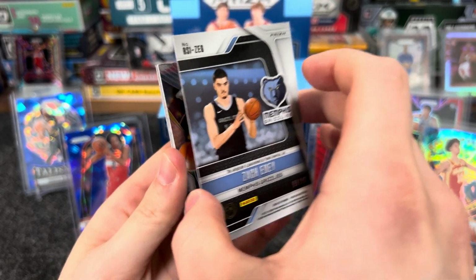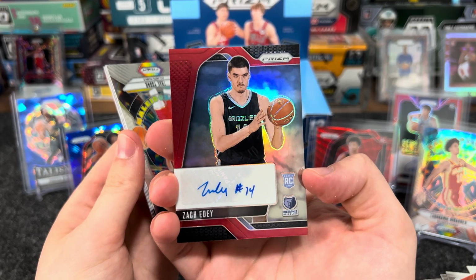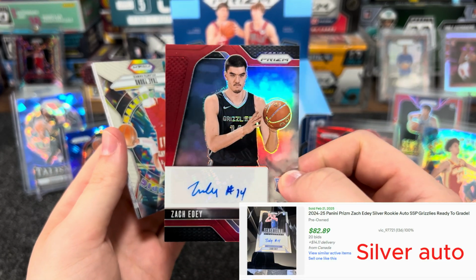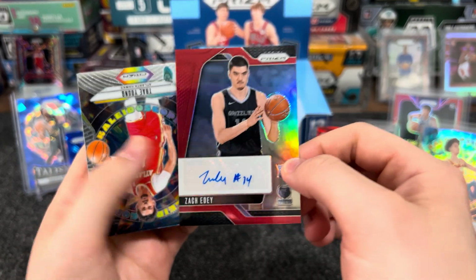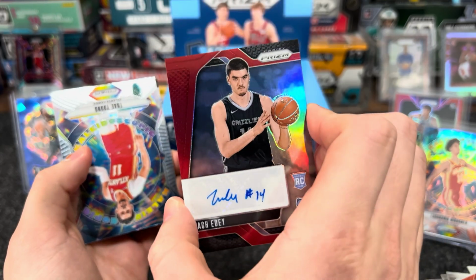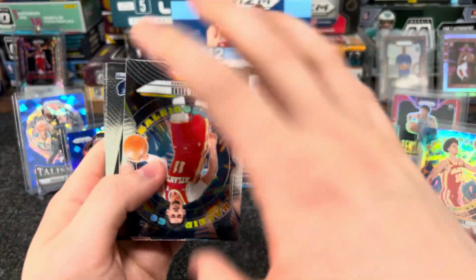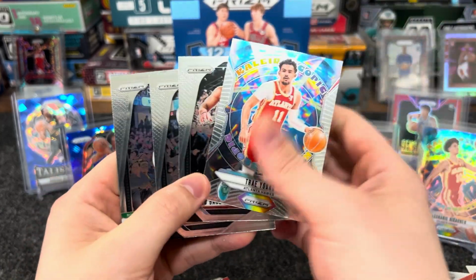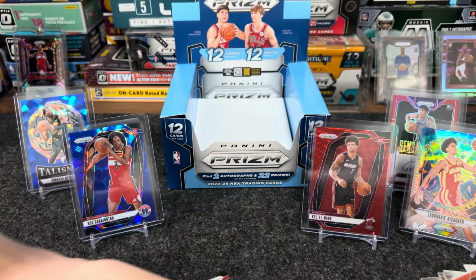And then here is our second autograph. That is not bad at all. So another red numbered autograph. That is Zach Edey for the Grizzlies. I actually did pull an autograph of his in Prizm Draft Picks, so now we got a licensed one for the Grizzlies. I believe the one that I pulled wasn't licensed because Panini doesn't have the rights to use Purdue's image. Then we got a Trae Young on the kaleidoscopic.